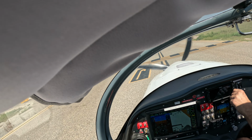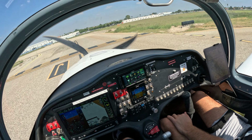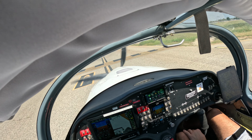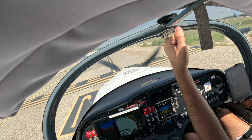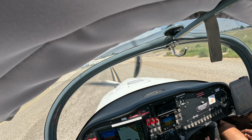Torrance Tower, Sling 519 Charlie Victor, holding short of 29 right, requesting right crosswind departure. Sling 519 Charlie Victor, Torrance Tower, without delay, runway 29 right, clear for takeoff, right crosswind approved. Clear for takeoff, no delay, 29 right, 519 Charlie Victor. Sling 9 Tango Alpha, one departure prior to arrival. Clear. Nothing inside. Flaps. All right, regular takeoff.